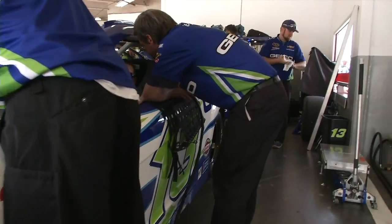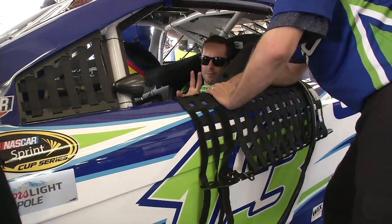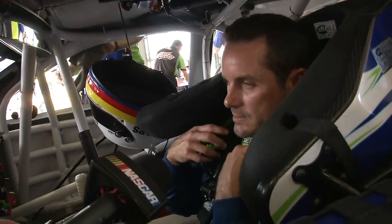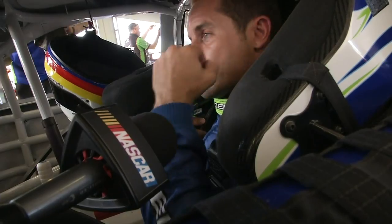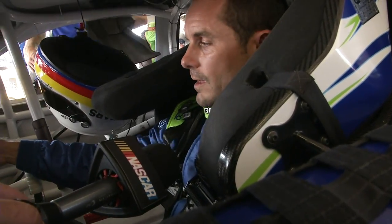And there is Casey Mears strapping into his number 13 Geico ride right here on GarageCam. Well, let's see if we get a question with Casey here as he gets the sunglasses off. This place has some good memories for you. Actually, I think this was the place of your first start in Cup, wasn't it?